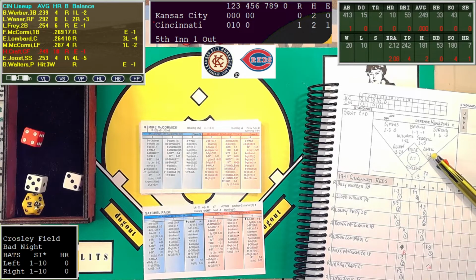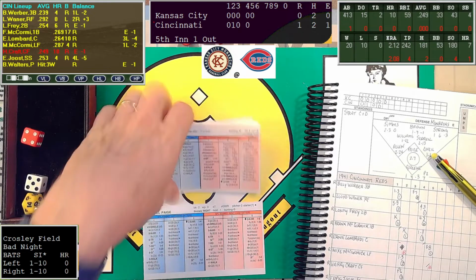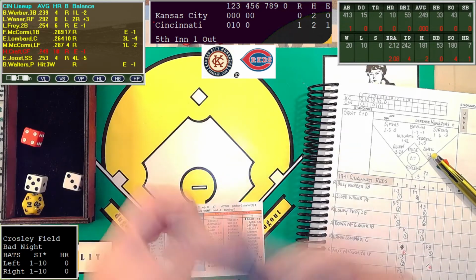So Green, P. Green is a -3 arm. Page is a -1. So with them holding, that would combine for a 4-6. And so even if he gets a lead, that's 1-13. So he's not going to try to go anywhere.